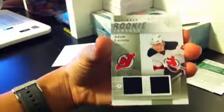Nice. And another New Jersey hit, Adam Larson, rookie jerseys. And that concludes the case break of Ultimate. Still to come the redemptions, and still to come the SP Authentic box. So these are all the hits. All these, I'll stack them right here. And we'll take a look at them after I do the SP Authentic box for you guys.